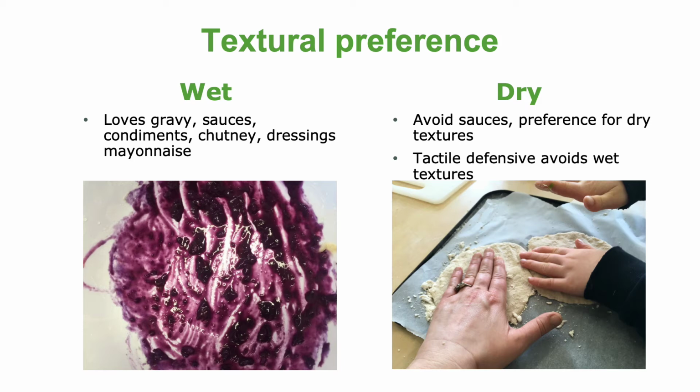Equally, the same can be said of textual preferences. Does the child show a textual preference to wet or dry foods? For example, some love foods swimming in sauces. Can you add more wet ingredients for those that love the sensation of sloppy, smeary foods, or remove the wet ingredients from an activity or recipe for those that are tactile defensive?